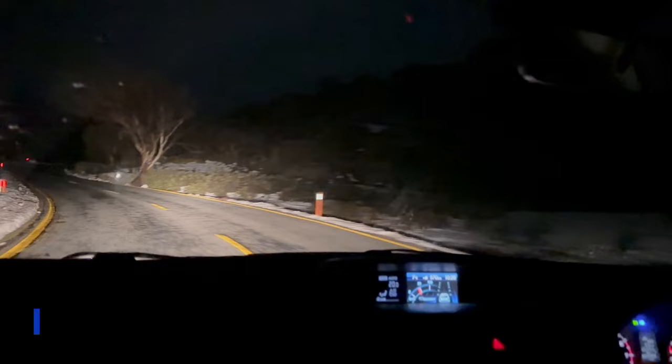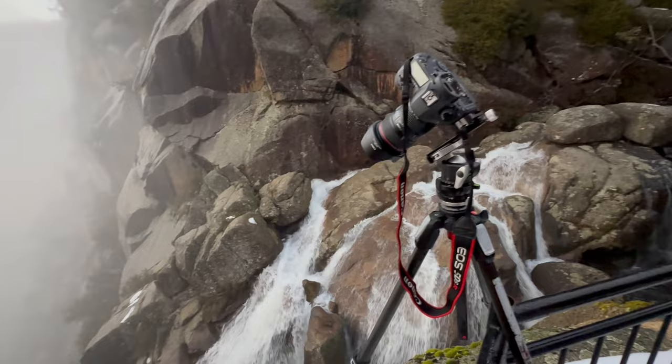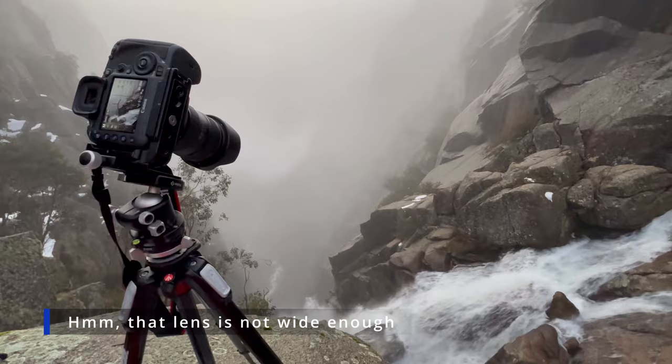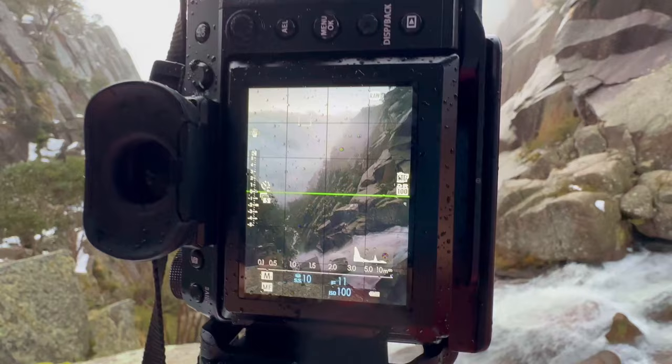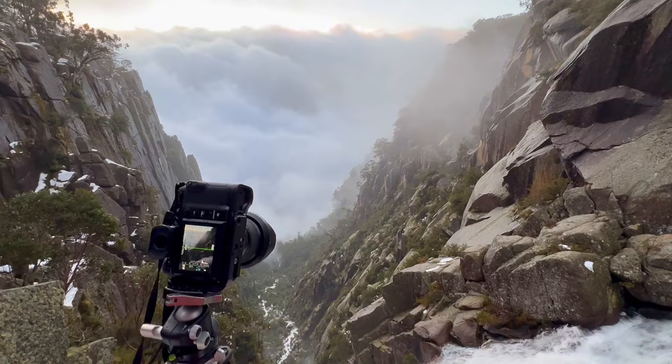We're at Crystal Brook Falls on Mount Buffalo. It is technically dawn. And there's the gorge down there, but unfortunately we can't see anything but fog at the moment. Alrighty, we do have a little bit of colour right at the top of the sky there. Hard to see through the fog.